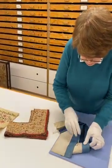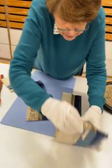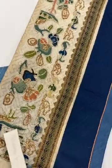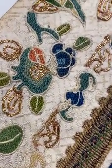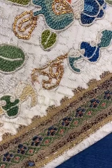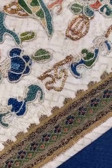Just bring out a few. We'll keep on the metal thread. So some more metal thread happening in this one. And again, you can see the couching a bit more clearly in this example. Sorry, excuse my shaky hands, everyone. So that's the metal thread that's been couched down with, in this case, a sort of reddish orange thread to attach it to the fabric.